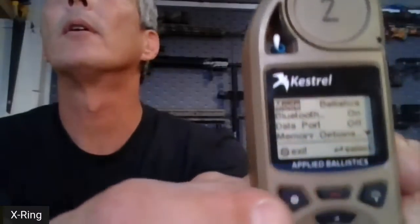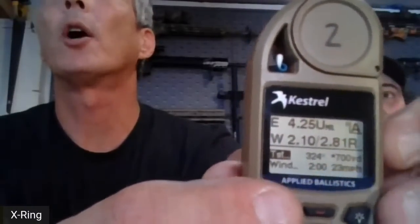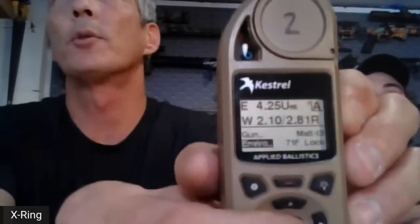Now, there's a little subscript up at the top. You guys see, let me exit out of this. You guys see that A in the corner right here? Those are your targets. You got A, B, C, D, E. You can choose that if you like and quickly go through it if you want. I don't use that feature because I'm usually doing something else. I'll show you how I do it. But there's environmentals. We covered all of that.